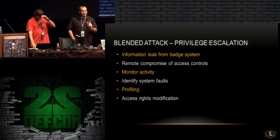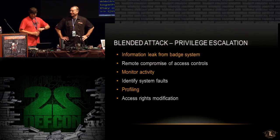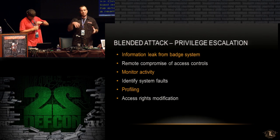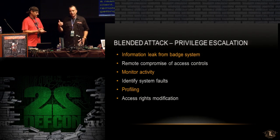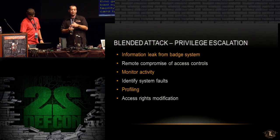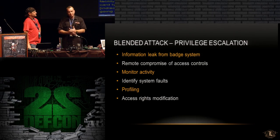Yeah, one real quick story. One time, we were doing a red team test for a really good client. We ended up popping them remotely, getting domain admin in like 7 minutes. Then Eric gets on the badge system and we pull out all their facility codes, their card types, and their user ranges before ever going on site. So we took that back to our lab. We wrote everybody a card.